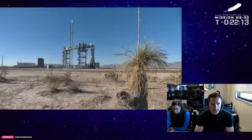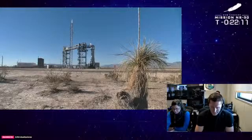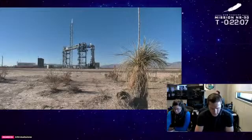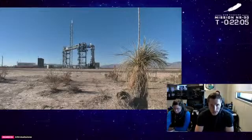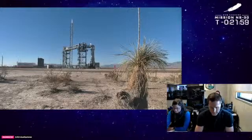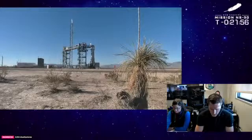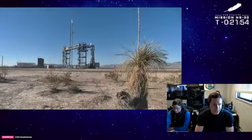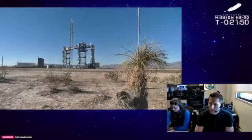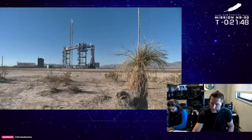I have the same. Hatchet, Blue Control, comm check. Blue Control, Hatchet, loud and clear. I have the same. Rogue, Blue Control, comm check. Blue Control, Rogue, check. I have you good. Astronaut Rabs, comm check. Blue Control, Rabs, loud and clear, ready to fly. Awesome, have you loud and clear.